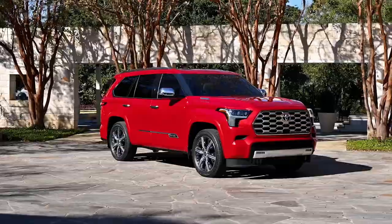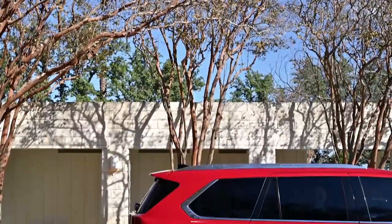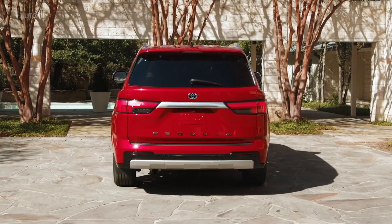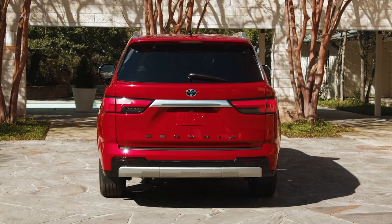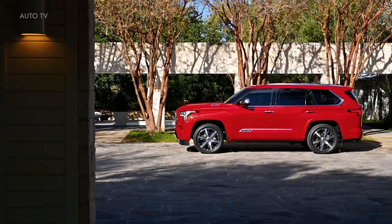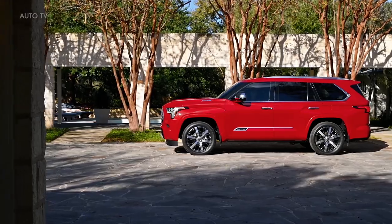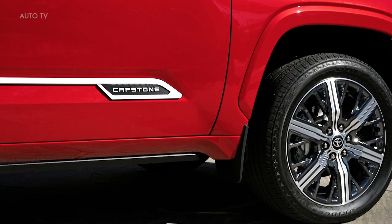All versions of the 2023 Sequoia come with the 3.5-liter twin-turbo hybrid V6 that Toyota brands as the iForce Max. The engine makes 437 horsepower and 583 pound-feet of torque, like in the Tundra. The only gearbox choice is a 10-speed automatic. The Sequoia comes in 5 trim levels: SR5, Limited, Platinum, TRD Pro, and Capstone.